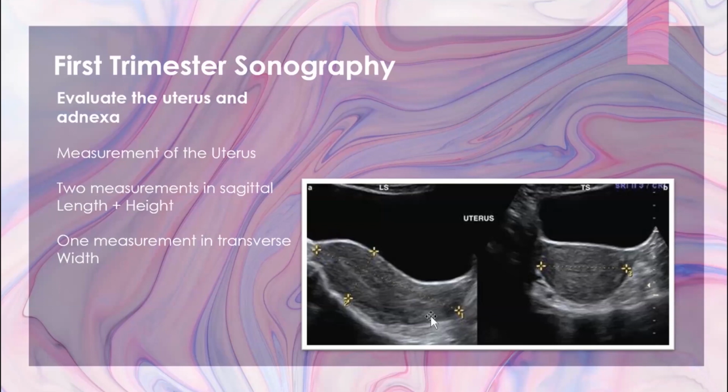But anyways, in the sagittal plane, you'll go ahead and do the length, the full length of the uterus, and then the height. And then in the transverse plane, once again, bladder's in the image here. You're going to go to the widest part of the uterus or the fundus. You should have endometrial tissue in there, and you'll put your calipers in transverse to get the width of the uterus.